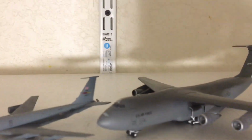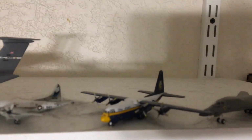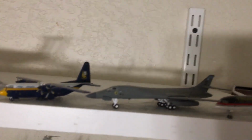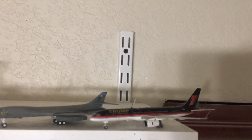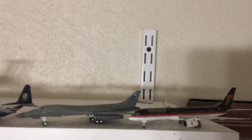All right. Last but not least, guys, KC-135 Gemini jets, C5 Galaxy Gemini jets, P3 Orion JC Wings, Blue Angels C-130 Gemini jets, B-1B Bomber Gemini jets, and the Trump 752 by NG Models.